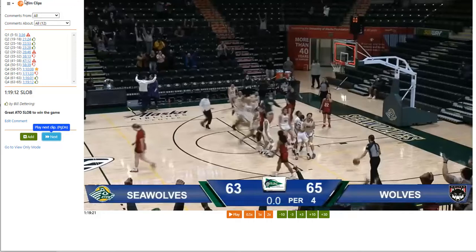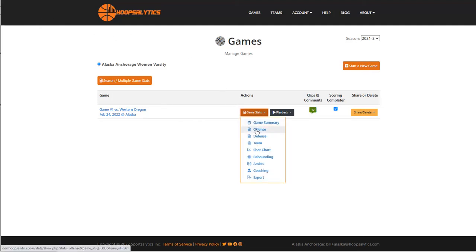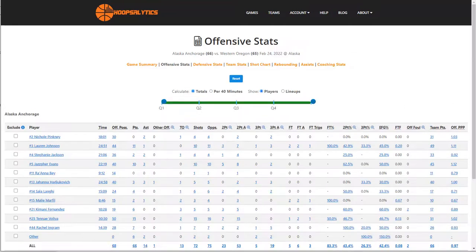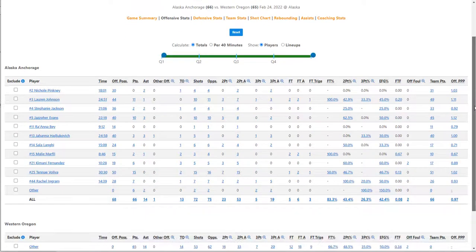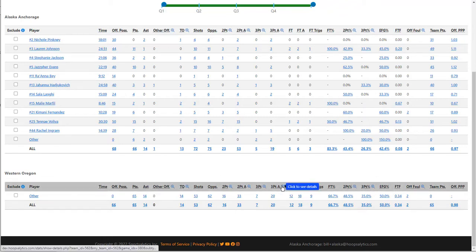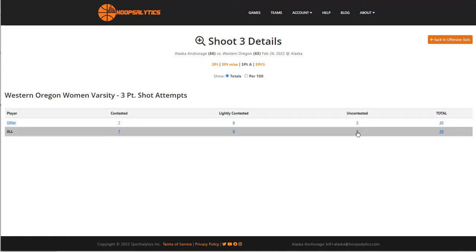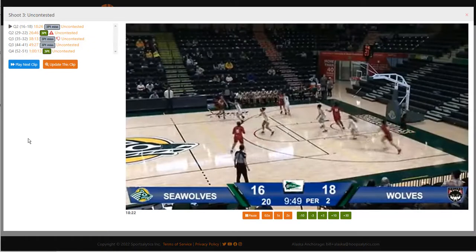There's some other cool things we can learn from this game too, besides just the clips that we did. We go back to the games. For example, we can look at some of the game stats and find all the uncontested threes that occurred. If we go to offense, we go to Western Oregon, and again, we just grouped all the Western Oregon players together, but we can go to the three-point attempts, and we can see all the uncontested ones. We can see the uncontested threes that they were able to take.